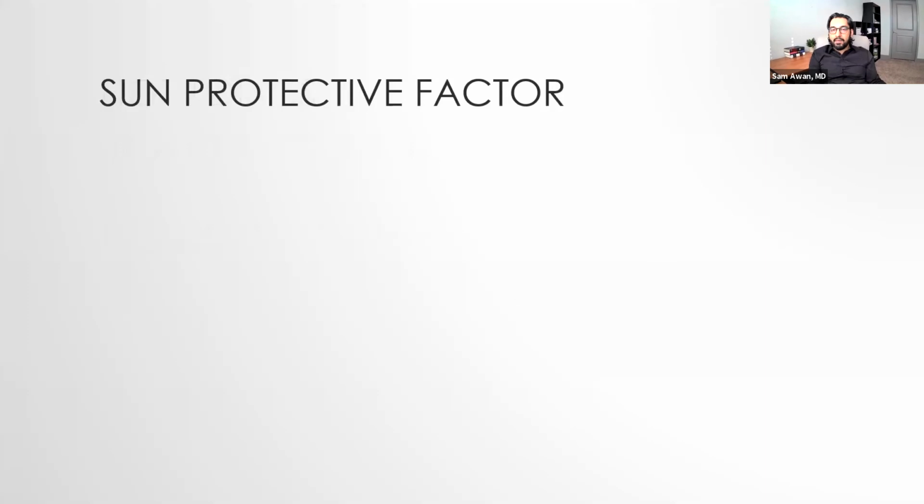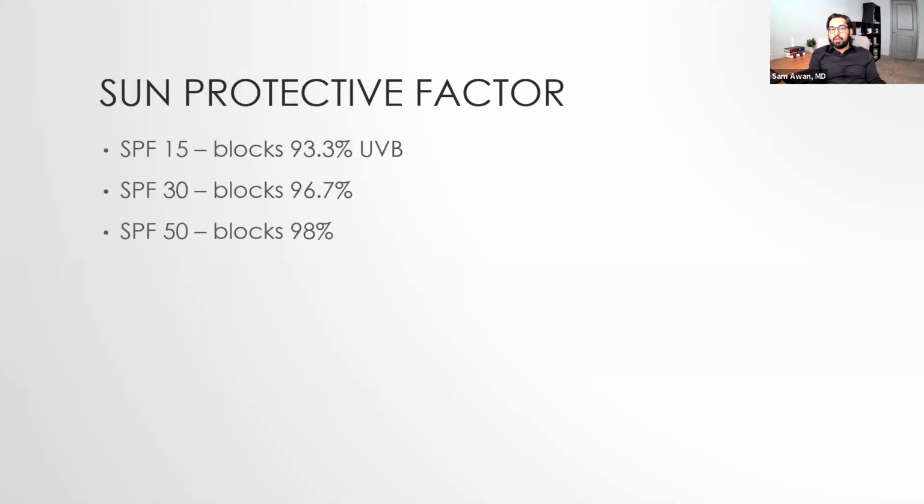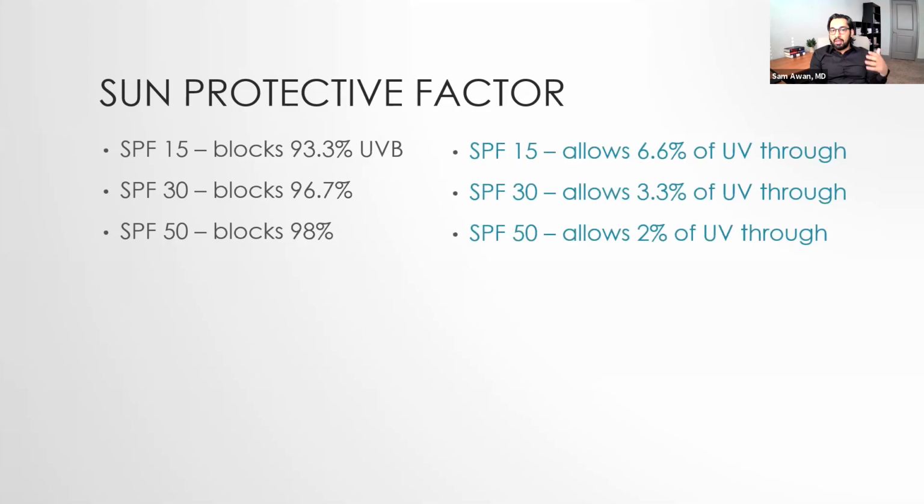So SPF, most people are aware of this. In very basic terms, it measures how much UV light or UVB light is blocked by the sunscreen. Okay, so an SPF of 30 blocks about 97%, an SPF of 15 about 93% of UVB. Most dermatologists, most official guidelines suggest using an SPF of 30 is adequate because it blocks 97% of UV light.